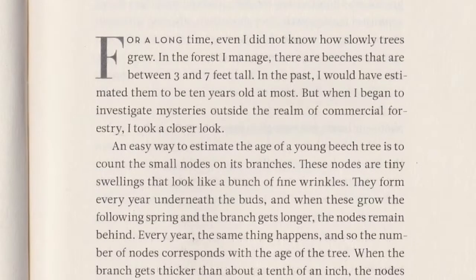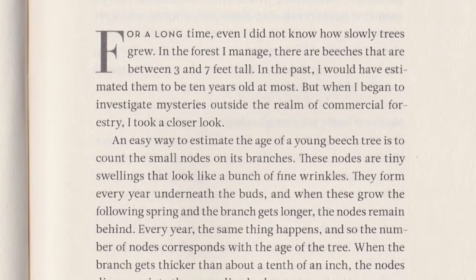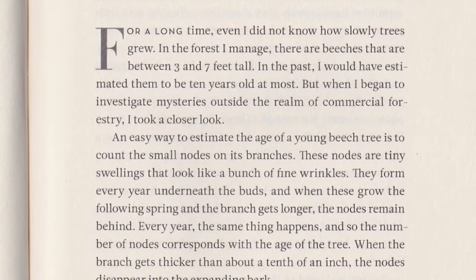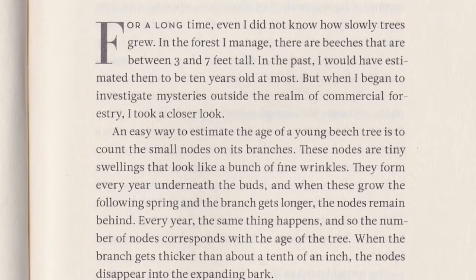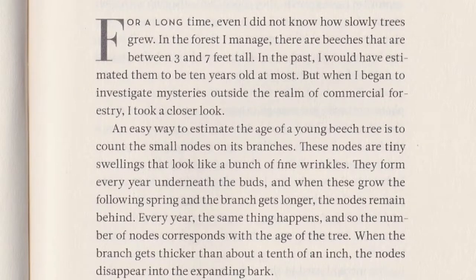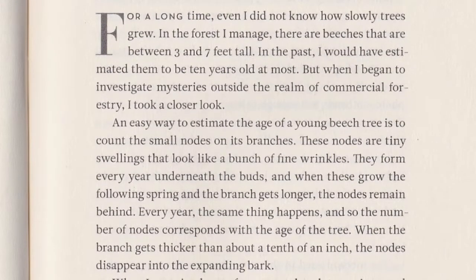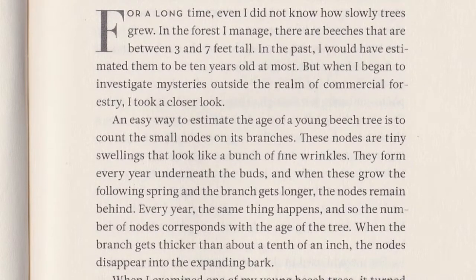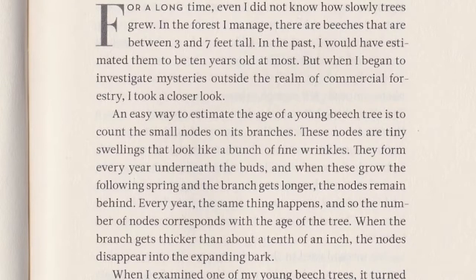For a long time, even I did not know how slowly trees grew. In the forest I manage, there are beeches that are between 3 and 7 feet tall. In the past, I would have estimated them to be 10 years old at most. But when I began to investigate mysteries outside the realm of commercial forestry, I took a closer look.